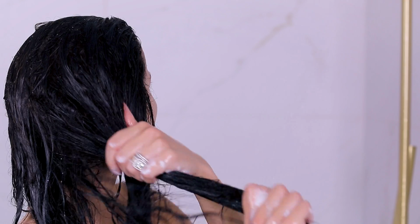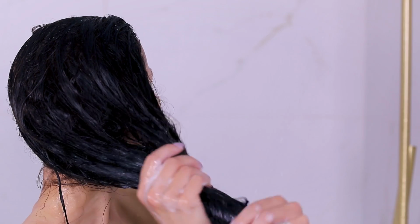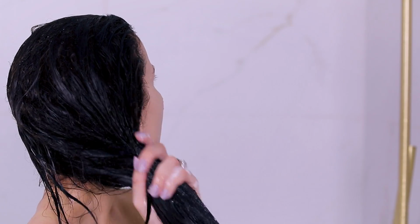All right, step two is this mask right here. I don't use this every single time. You can just use this when you feel like you need an extra kind of oomph when it comes to moisturization, hydration in your hair. I will use this, leave it in while I do the rest of my shower and let it kind of soak in, and then rinse it out. If I am really needing a little TLC and I have the time to do it, I will do the mask instead of this guy right here, and that ends up happening maybe once a month, but it really, really gives you the silkiest hair of your life.